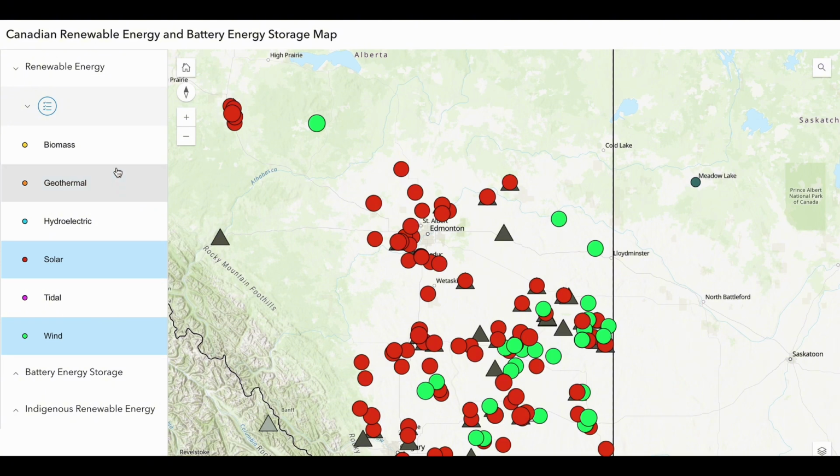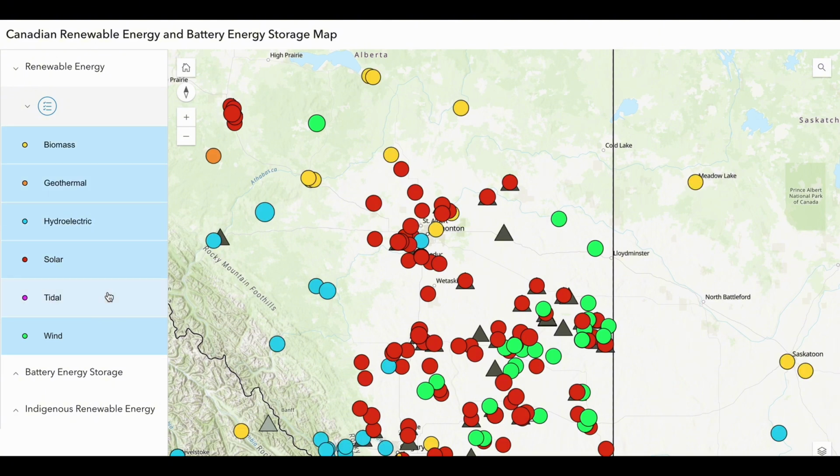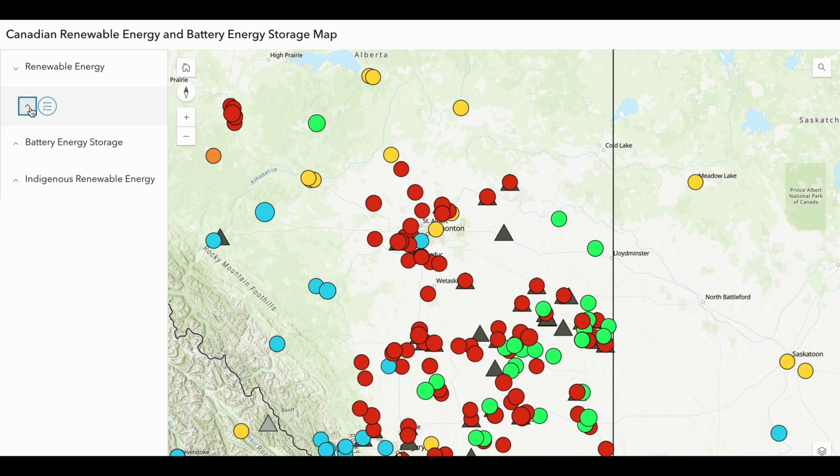We know that the renewable energy transition is ongoing and evolving, and we hope that the map evolves alongside it. So we hope students, researchers can contribute to updating the map in the future and capture another moment in time. These technologies are evolving and growing, and the map of where these different kinds of renewable energy technologies are located across Canada is growing too, and that's interesting to see.